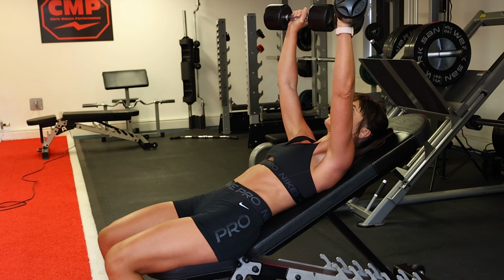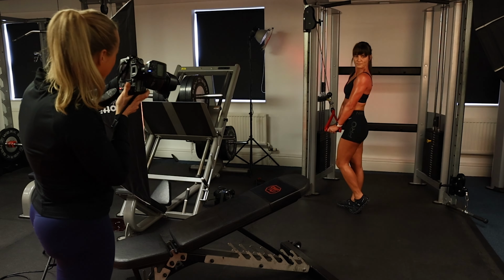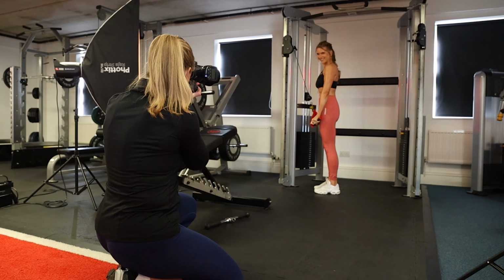Often when I visit Chris's gym, which I have done many times, I will start on the cables because it's nice and safe and easy for clients, especially if it's a first time shoot for them. So we'll start on something really simple like cable curls. You can't get that wrong, or tricep push downs. It makes the client feel comfortable in front of the camera.